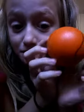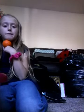Oh my goodness, look at what my brother just did to my squishy. I don't know what it is, I think it's dirt, but I'll tell you when I figure it out. Guess what? It was dust. Okay, I figured out something.